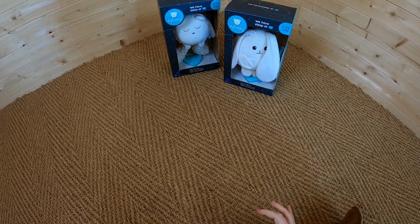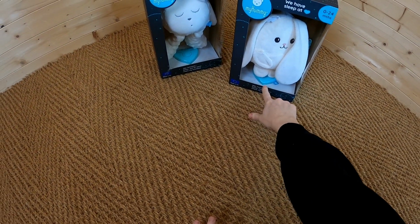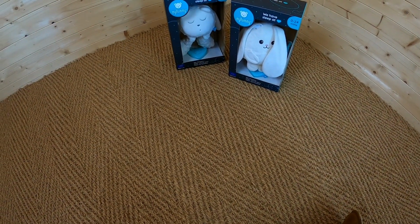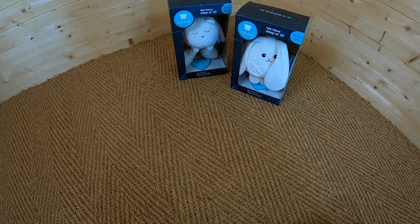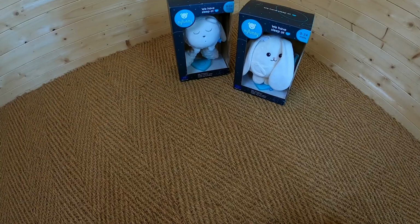Today we're taking a look at the myHummy Teddies. These lovely teddies come with a little heart here, which gives off different sounds. It gives off a white noise, a pink noise, rainfall, waves, and also a womb noise. And what they're designed for is to help your child to fall asleep.